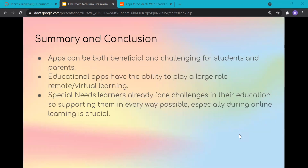And lastly, apps can be both beneficial and challenging for students and parents. Educational apps have the ability to play a large role in remote and virtual learning. Special needs learners already face many challenges in their education, so supporting them in every way possible, especially during online learning, is crucial.